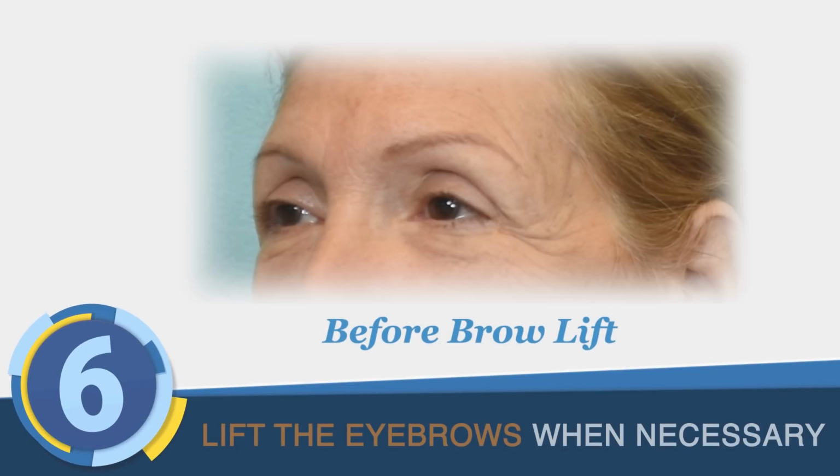Number 6. Lift the eyebrows when necessary. Pay attention to the eyebrows and lift them if they are droopy.